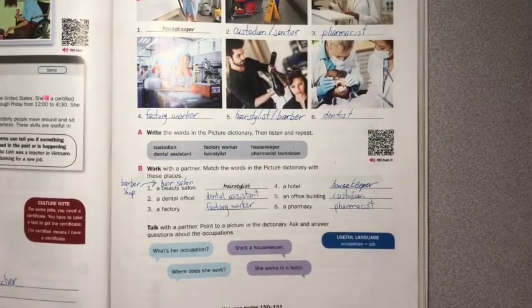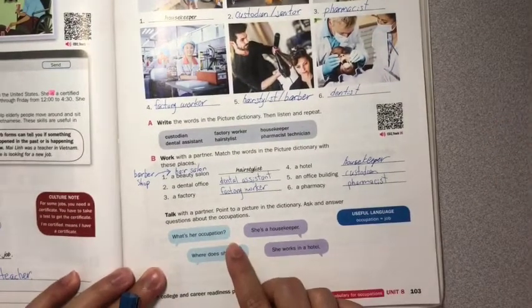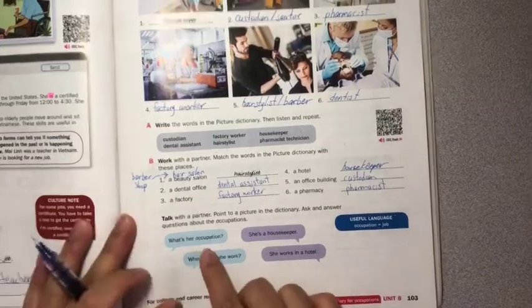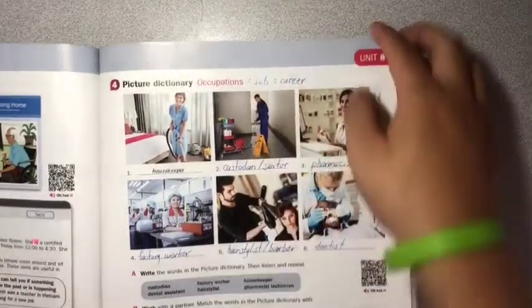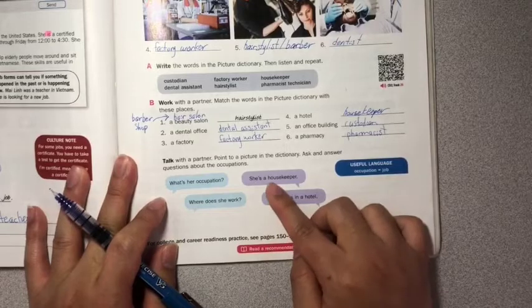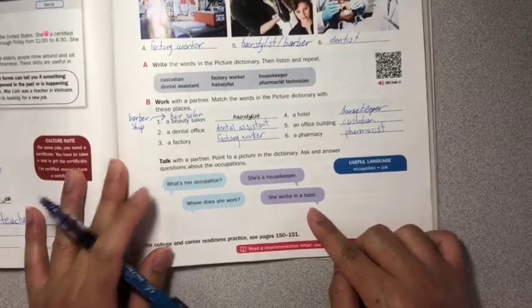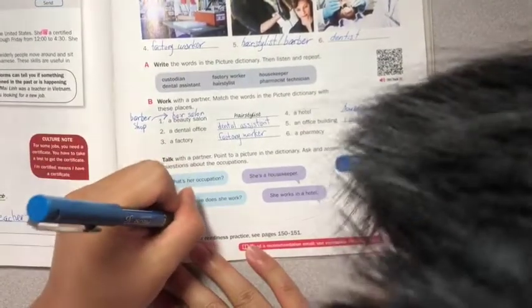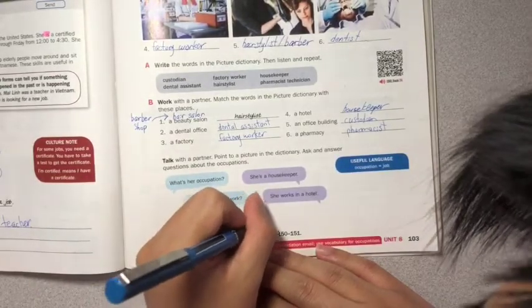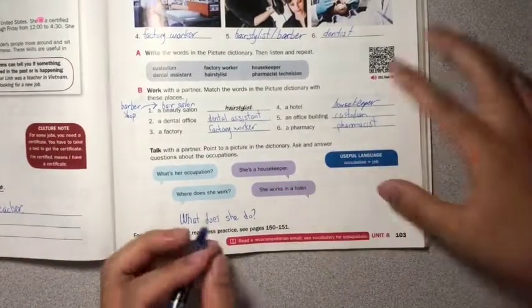Okay, so now let's talk about saying complete sentences. Here we have questions like, what's her occupation? Remember, the word occupation means job or career. So another way we can say this is, what is her job? She is a housekeeper. Where does she work? She works in a hotel. And then let's write one more question. What does she do? She's a housekeeper.